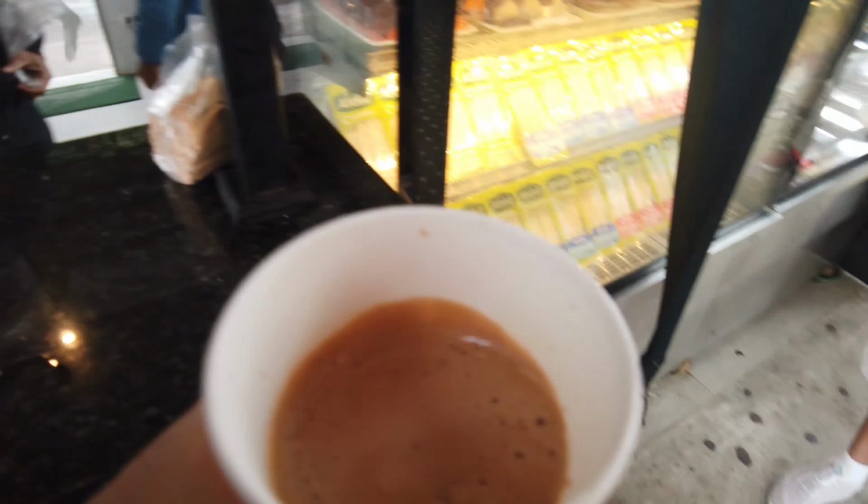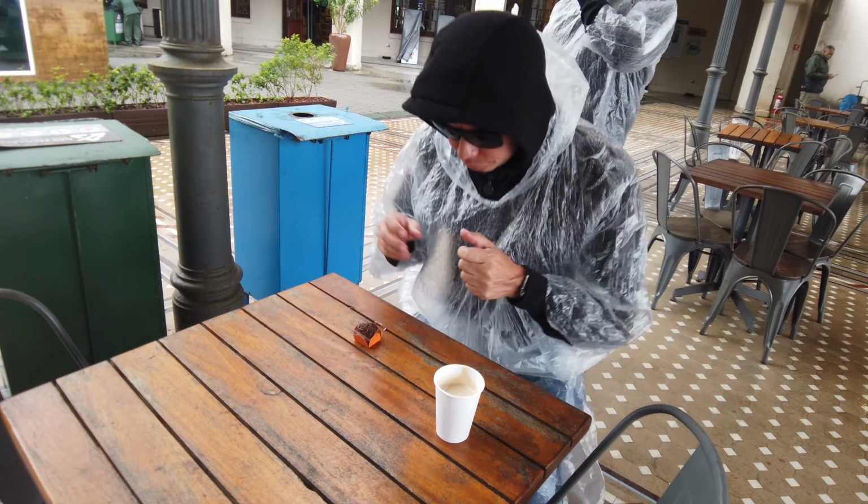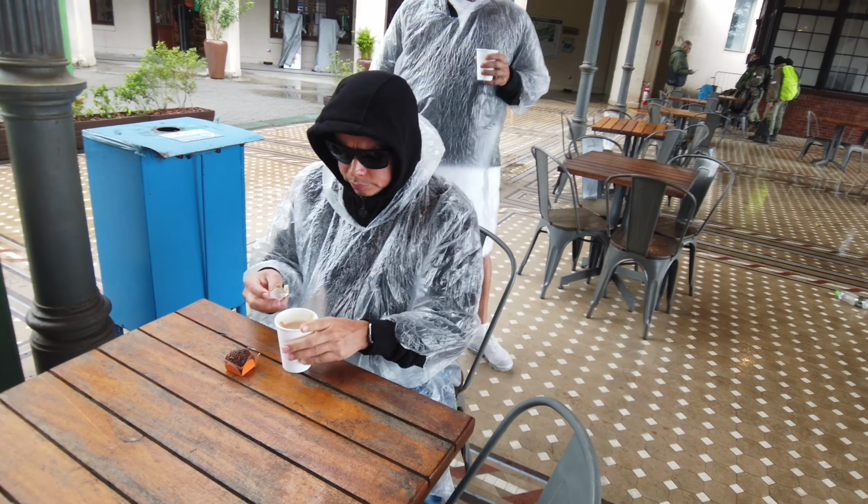Got some hot chocolate, cause it's cold out here. It's actually a cappuccino. Pretty good.